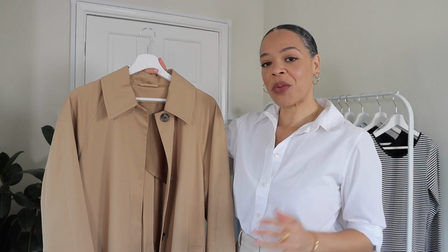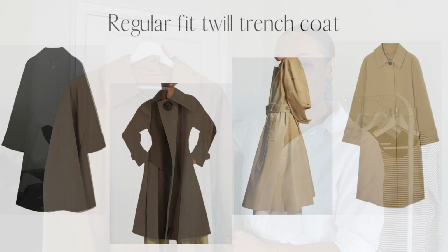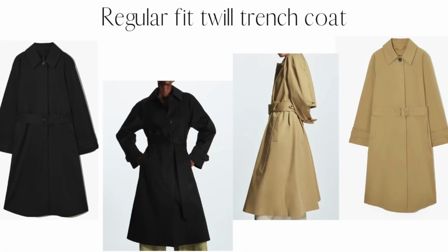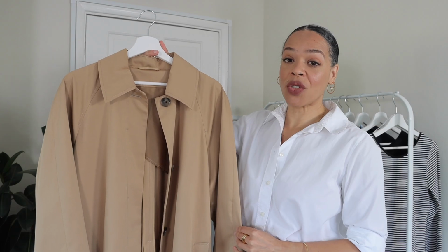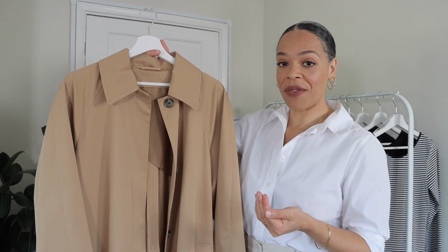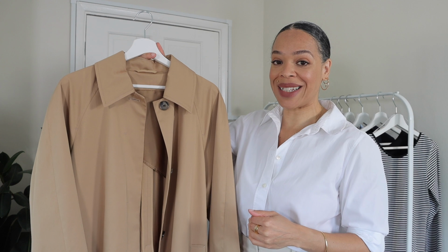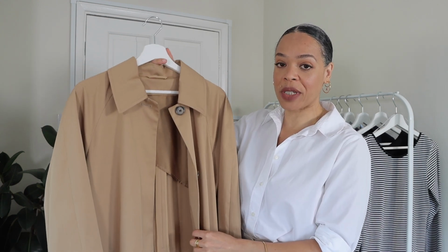So the trench coat that we're going to talk about today is this one right here. It's called the regular fit twill trench coat. It comes in two available shades, beige and black. It retails for 150 pounds and it's made of 97% cotton and 3% elastane, and the lining of the trench coat is also 100% cotton.